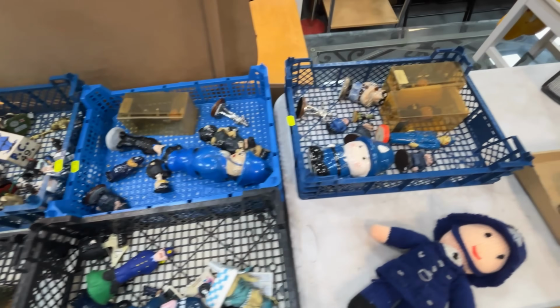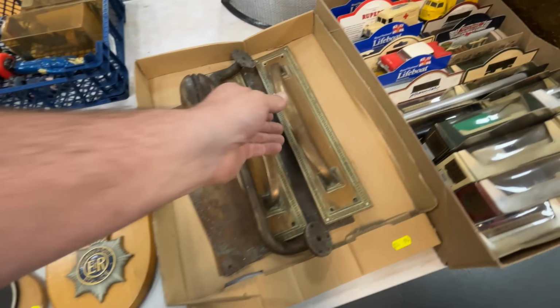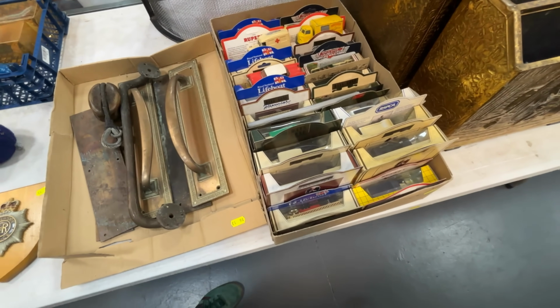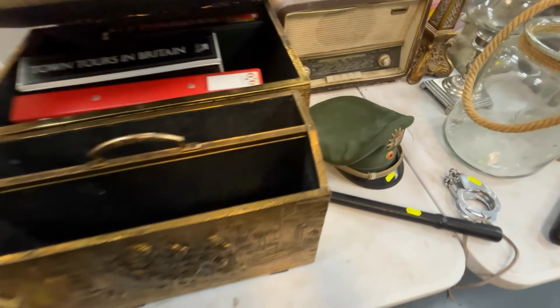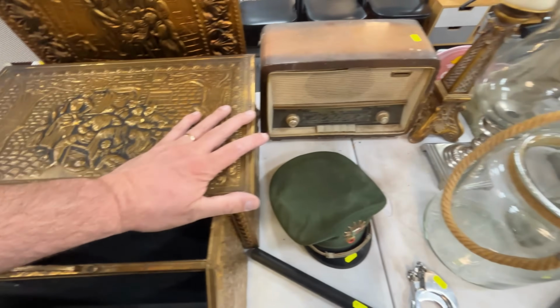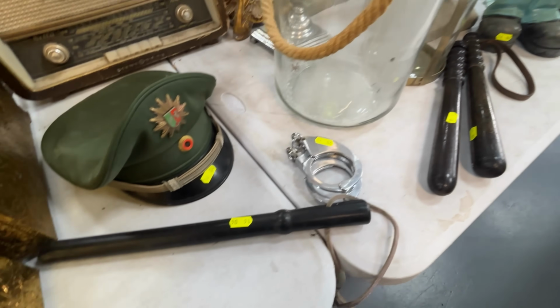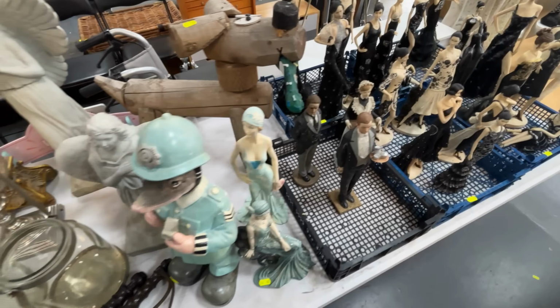Police collectibles there you go. And more police collectibles there. Some lovely old door furniture. Some die-cast cars, Ladas and stuff, some more brass items, another one of those hats. Oh, and there's a load of stuff inside that one as well. Old radios, collectibles, policeman stuff, there's truncheons, there's handcuffs, there's all sorts of stuff, loads of figurines as well.